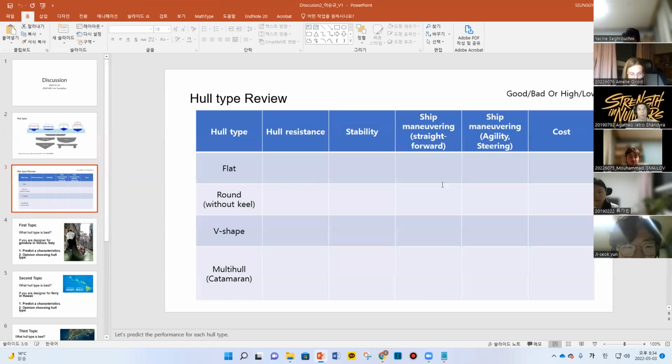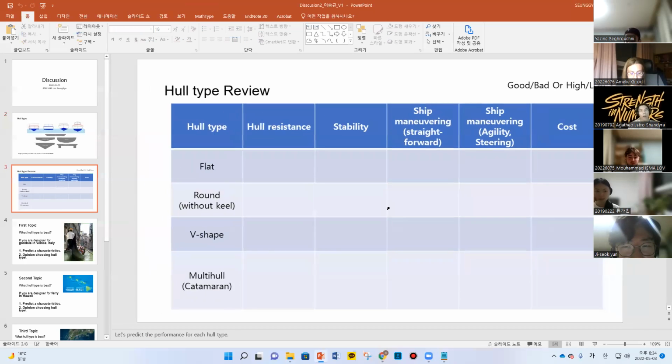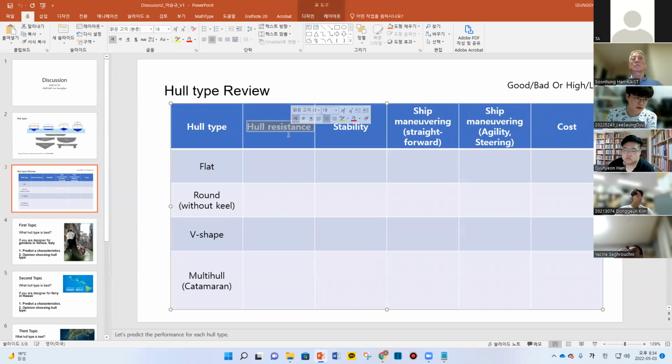Okay, let's do the review. We can talk about the performance of four hull types. You can say it's good or bad, or its ability is high or low. So, is there anybody to answer about the flat hull type's resistance?